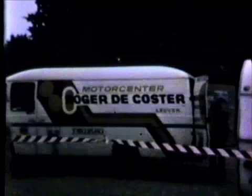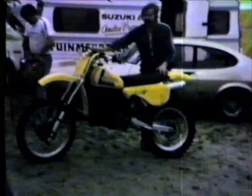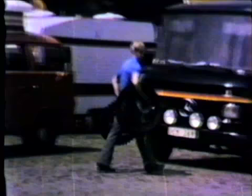It's Heikki Mikkola's Mercedes and the trailer he pulls his family with. There goes his bike. Heikki was the defending world champion. This would be his last year of racing. Here comes Roger DeCoster's bike. This was Roger's last year riding for Team Suzuki.